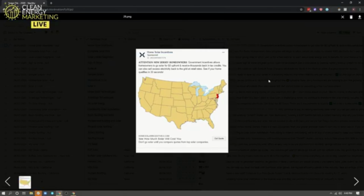Okay, so home solar incentives, New Jersey homeowners. So using the image of a map is super common now, and it does work well. Like it works pretty well. Attention, New Jersey homeowners, government incentives for $0 up front, receive thousands back in tax credits. You can also sell excess electricity back to the rate. See if your home qualifies in 30 seconds. So this is very, very basic. I've seen ads like this hundreds and hundreds of times.